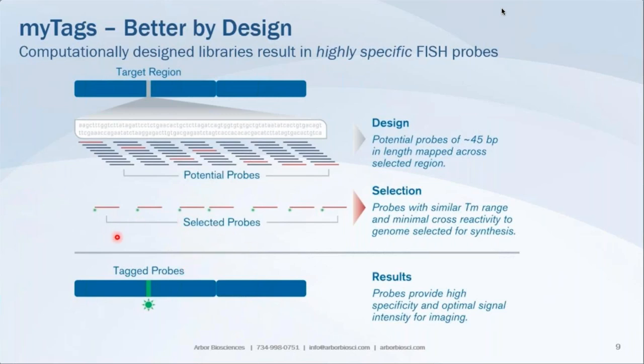You apply it to your sample. Because you have a pot of several hundred unique oligos hybridizing to your target, you're going to get a very high specific localization of your target and a very bright optimal signal that will provide excellent contrast for quality microscopy.